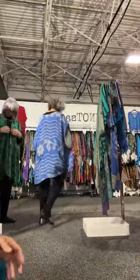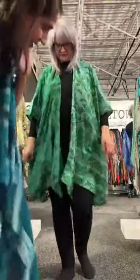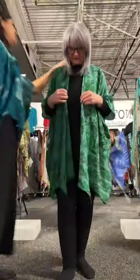Okay. We are now on to cardigans. And Lynn likes green. Love green. Okay. So I can already tell from this that you have not tucked this back.